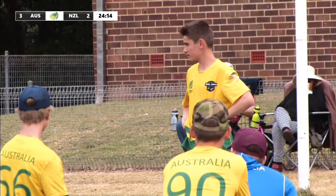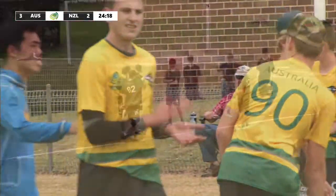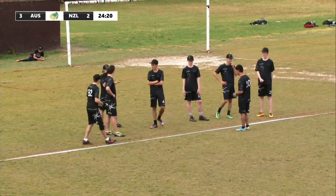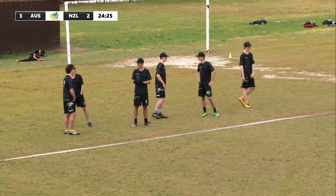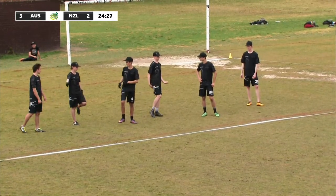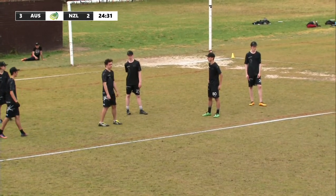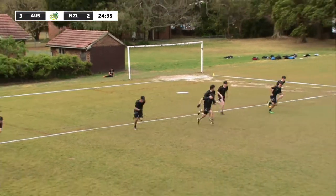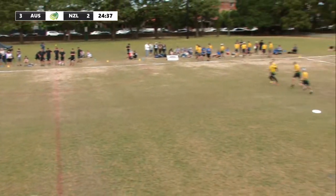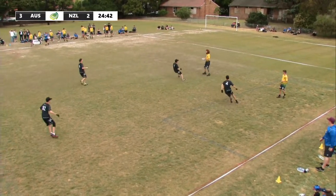But it is quite a short team that the New Zealanders have, 16. So might be getting a bit tired throughout the day. This is the second day, second game of the day. Number 82, Luca Mercer with the disc, out of Auckland. Say a short team in terms of numbers, but in terms of stature, this Australian lineup is big.